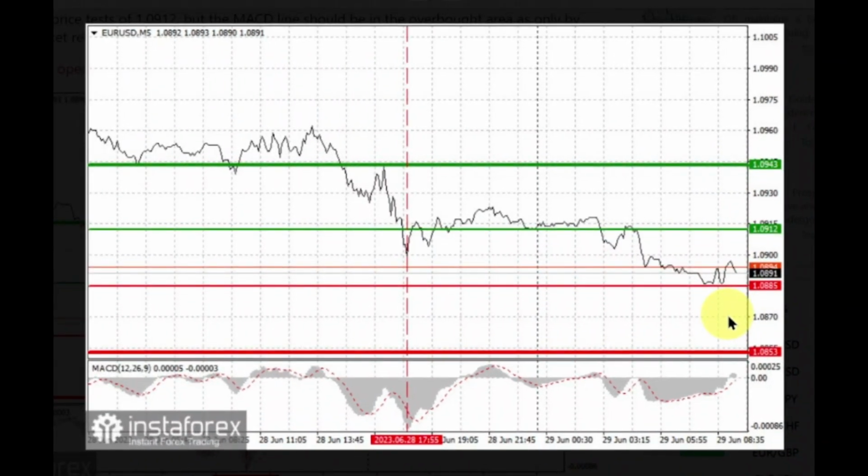For short positions, sell euro when the quote reached 1.0885 and take profit at the price of 1.0853. Pressure will increase if market players ignore good statistics from the Eurozone. However, when selling, traders should make sure that the MACD line is below zero or is starting to move down from it.